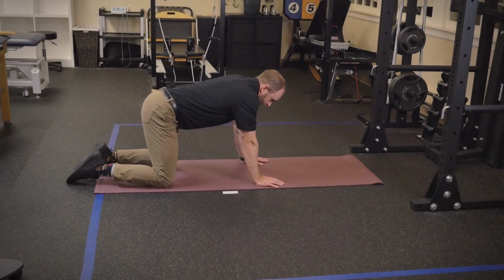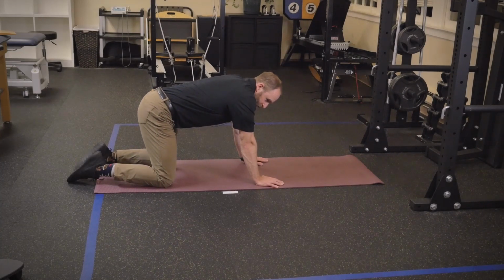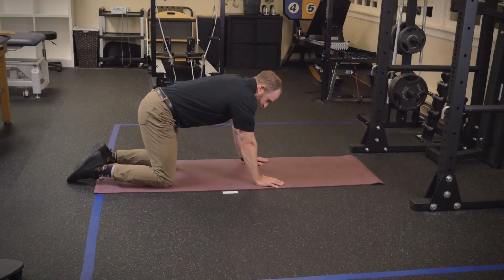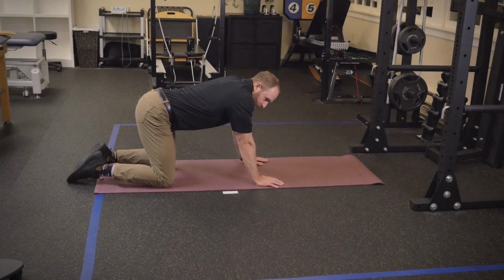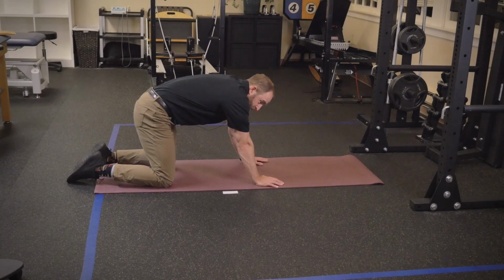That's exactly what we want to do. And ideally, as we go through this, in a perfect world, we'll gain mobility in both directions. So, if you're going through this, avoid the one that worsens the more you do it, but if it feels like it loosens up or feels good, that's what you want to keep going through.